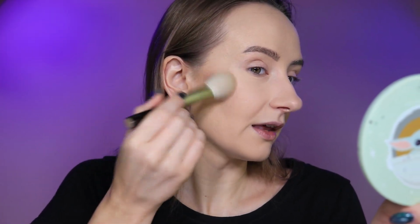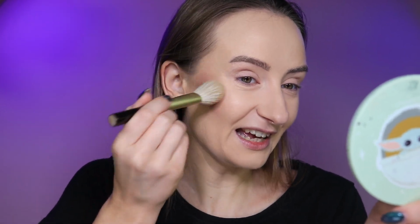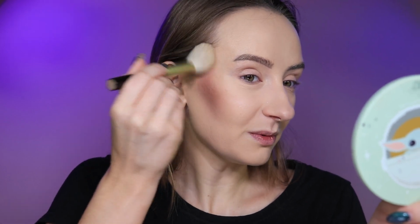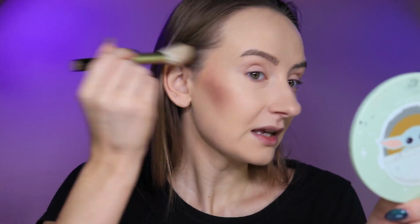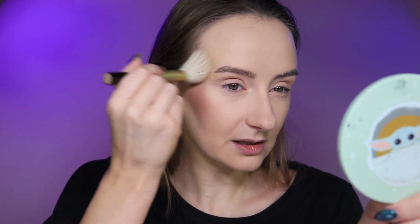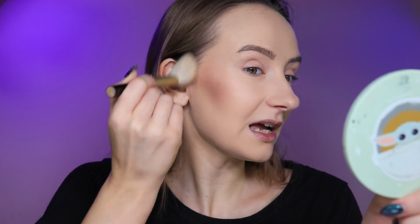Of course, they're quite shimmery. Not really shimmery, they're just glowing. Oh. I think that I don't really like it. I don't like it. Well, probably I took quite a lot, but what I don't really like is the shade, because it's a little bit questionable, I would say, and it's way too red.